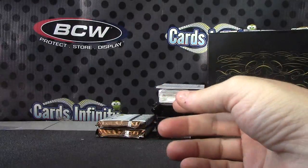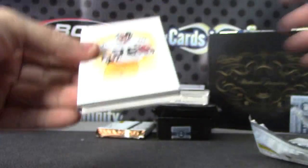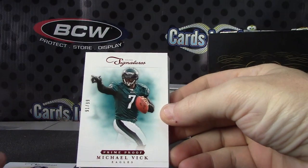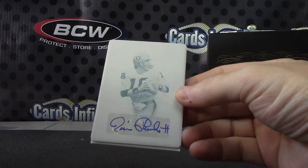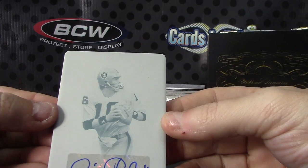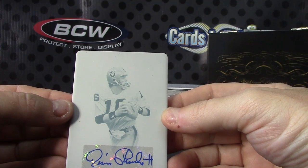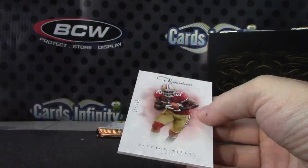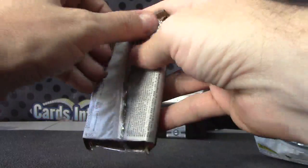And Michael Turner. Got Agnewed, Alex. It happens. Rod Woodson. Michael Vick to 99. And Jim Plunkett, 1/1. Jim Plunkett, 1/1 plate autograph. There you go. There's the 1/1 right there for you. And Patrick Willis, $4.99.